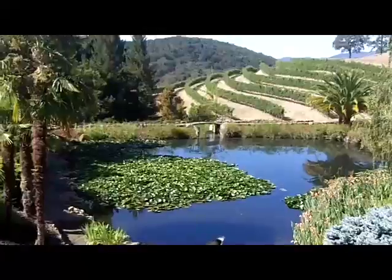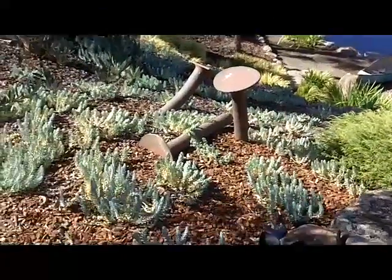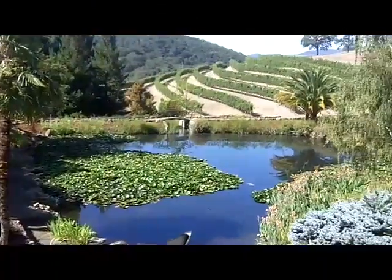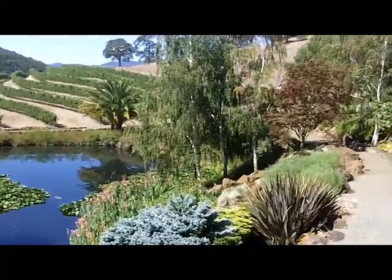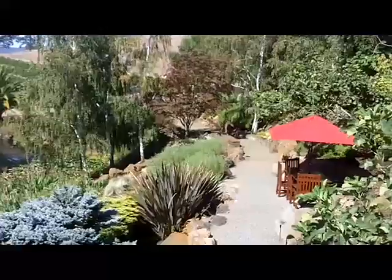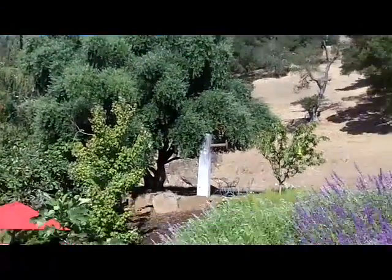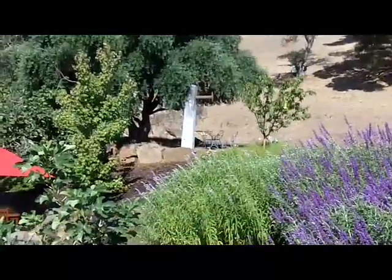Nice little bridge over there. I love this wonderful little sculpture of nails here. Up along the side there, out behind those trees, is one of a cougar, of a mountain lion, because we do have mountain lions in this area. Beautiful trees. Another great nail sculpture.